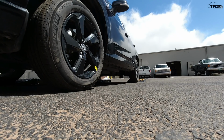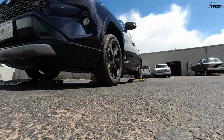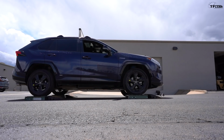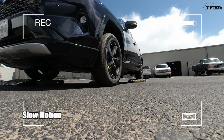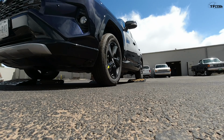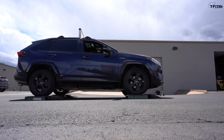All right, here we go on the 3-wheeled slip test. So both rear wheels and the right front are gonna be stuck, which means only the left front has traction. Starting out in normal mode. All right, into drive in 3, 2, 1, accelerate. So let's try trail mode. Into trail mode in 3, 2, 1, accelerate.